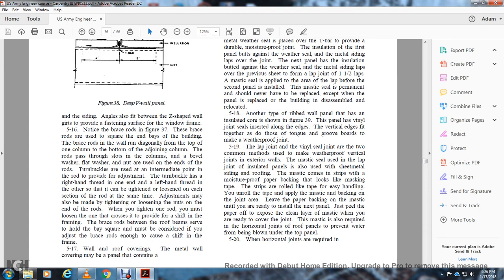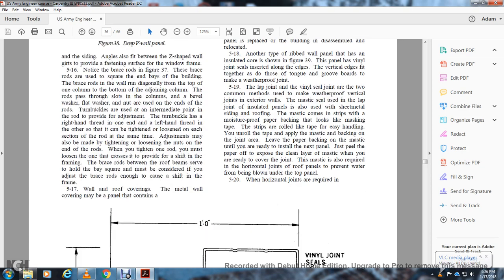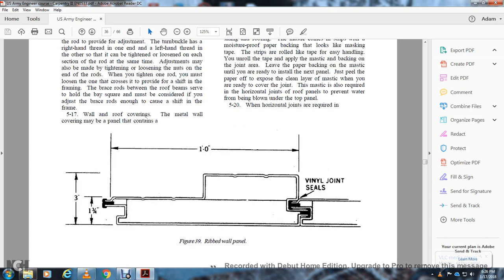The mastic is also required for the horizontal joints of the roof plate panels to prevent water from being blown in under the top of the panel. Figure 520 shows where horizontal joints are required. Figure 39 shows the rib wall panel with vinyl seal joints.